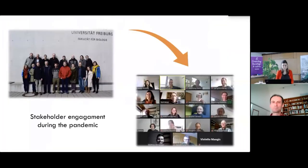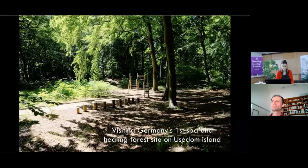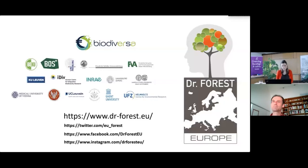Although postponed by the pandemic, we will also engage stakeholders on this issue. Consortium members participated in several events already, for example, where they engaged in discussions about the development and management of a local spa and their healing forest. A dedicated workshop with stakeholders from professions of policy, research, practice is planned for June 2021 in Germany.